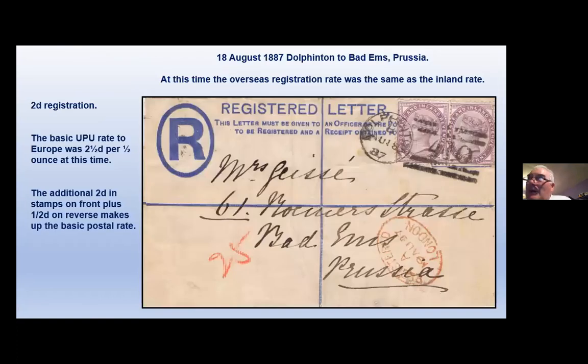So a couple of nice little local items to me, Coatbridge and Lesmehagel. Here's something I bought recently. I must admit I was really disappointed to get it, although I had been looking forward to it. It's the front of a registered letter from Dolphington going to Prussia. And I'm sure everybody that was bidding on it thought it was a cover. And when I got it home, I'm afraid I was very upset and contacted the seller right away. Fortunately, he was very amenable and gave me about a 90% discount on the price.